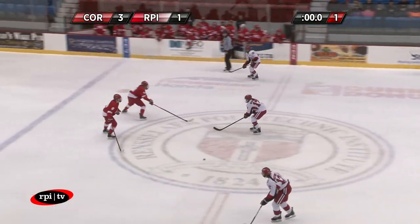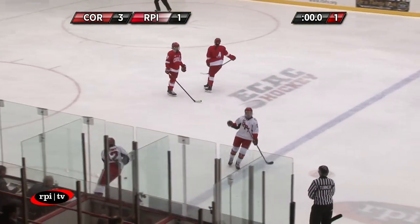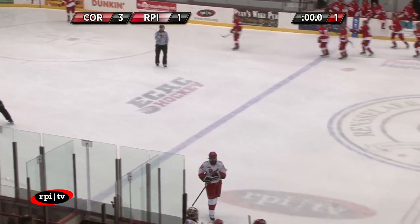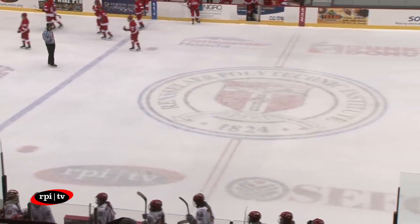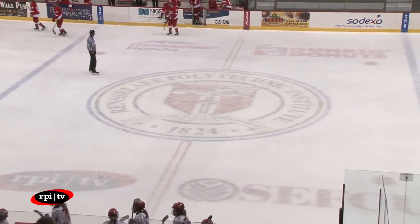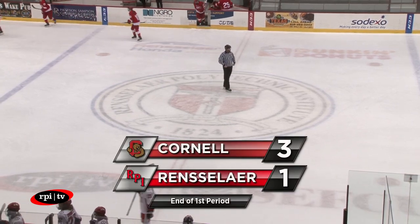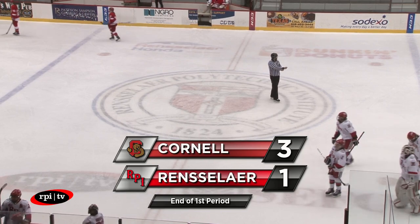2-1, that'll do it for the period. Cornell scores 14 seconds in. The engineers do manage to tie it up. But two goals later on for the Big Red make it a 3-1 game. After one, we're back with the second period in 15 minutes here on RPI TV.